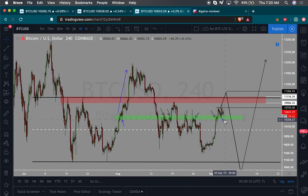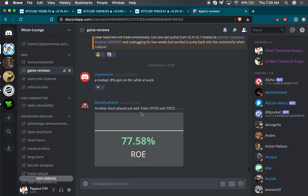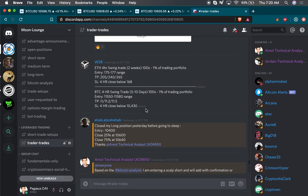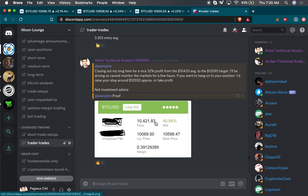Maybe I'll lose 1% or 2%. But the gain for that, especially on leverage, was a pretty high one, right? About, I think, 35 or 40% or so. So you could see that, even over here, if I pull up our trades, this was that long that I mentioned.